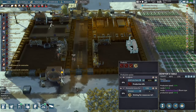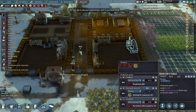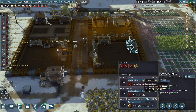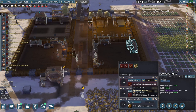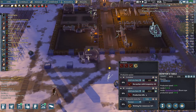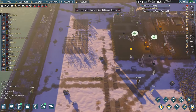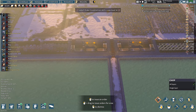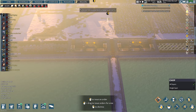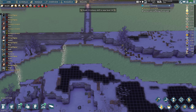Oh, we got crossbows. So your standard crossbow is pretty dope. And I think we'll only produce enough to have five of those. We need two mechanical components. There's no edit feature for that either. Yeah, and we have plenty of sticks, I think. At least I hope we do. Yeah, we have 7,000 sticks. Lumber still seems to be an issue.